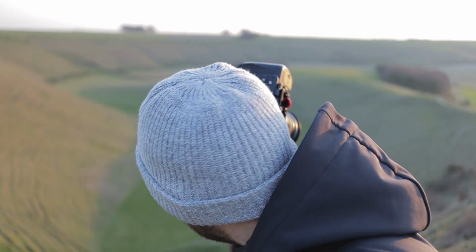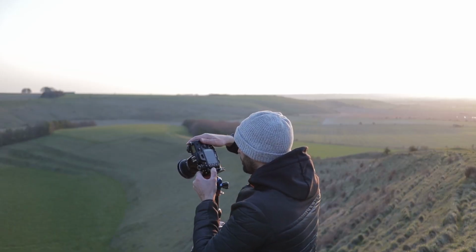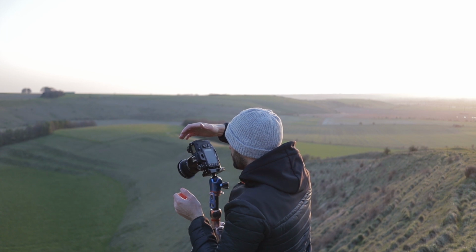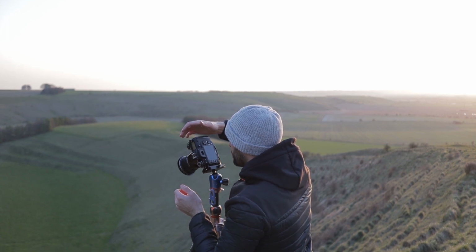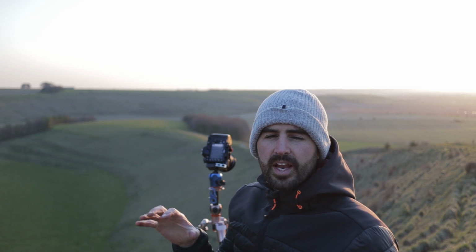So I'm around a 30th of a second at f/16, and I'm still panning left and right as the light changes. I better crack on because it's pretty crash bang wallop, and that sun will be gone any minute. It's just a case of keep going round and round and round, taking my shots, and this light is just getting warmer and warmer and less harsh, and I'm getting less lens flare.